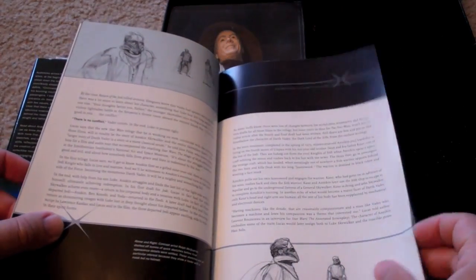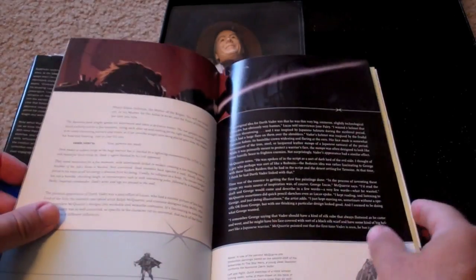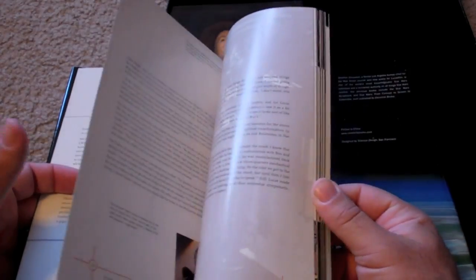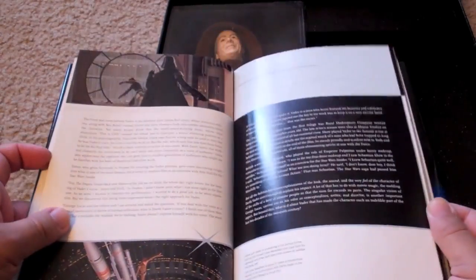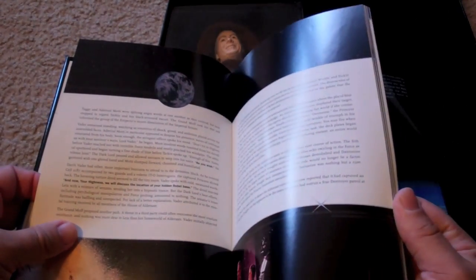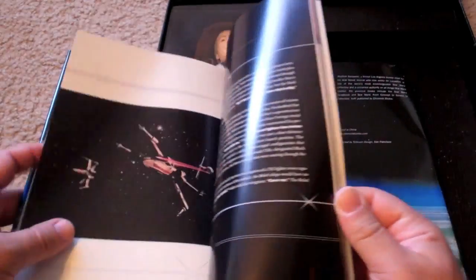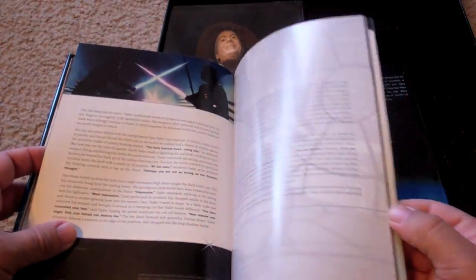You got McQuarrie illustrations here. Kind of the beginning concept of Darth Vader. It's really fantastic. The illustrations here in this book are great. Kind of the beginning of how Darth Vader became. Keep in mind this came out in 1998 before any of the prequel movies, so you're not going to have any mention of any of the prequel films. But overall, it's a really great book.